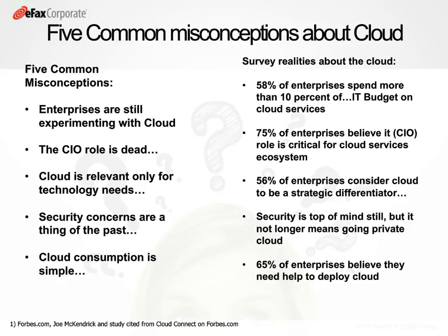And finally, misconception number 5. Cloud consumption is simple. Well, moving a core application to the cloud, as many in the IT profession will attest to, can be a tall order, and many in IT look for cloud providers to help them mitigate these circumstances and look for the expertise that they need in partnering with the cloud provider.